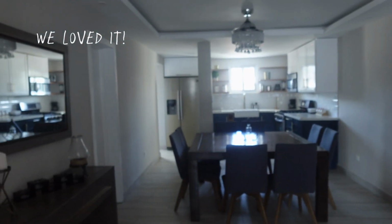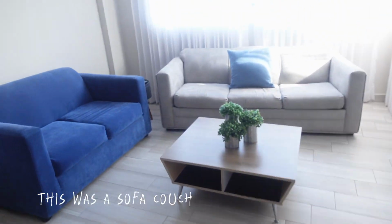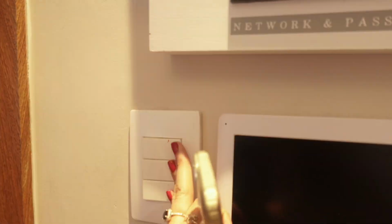Alright guys, we're here. It's cute. So here we have the living room. Here we have a little dining area, the kitchen. I think we should probably turn on the lights.